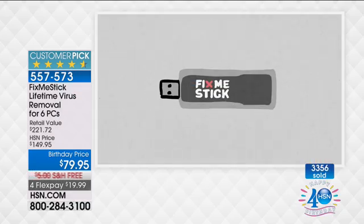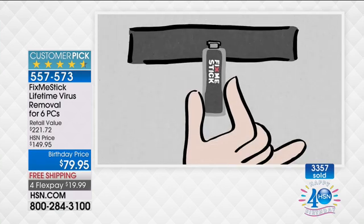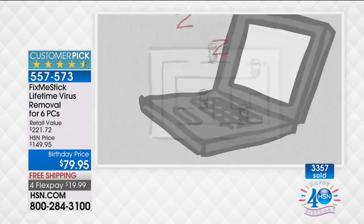That's exactly what it is. I don't even run FixMeStick. It's my daughter who runs FixMeStick. She's in elementary school. She runs around to the different computers, and this is how simple it is. You plug it into your computer, you double click run FixMeStick, and then it finds it.